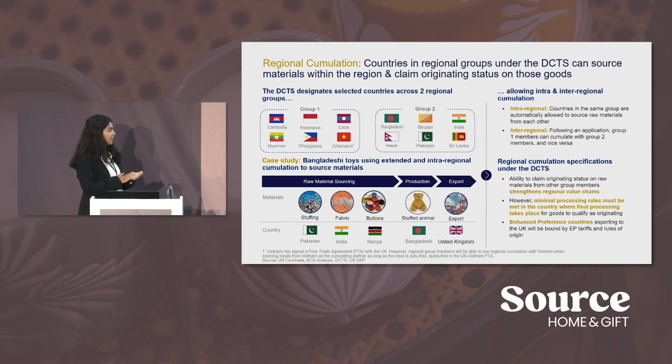Because Bangladesh is also an LDC, they get automatic access to the extended accumulation, which my colleague Rupert mentioned. So they could use buttons from Kenya. Kenya is an economic partnership agreement partner with the UK, so they can use goods from there. All of this content would count as originating. They would then need to produce the stuffed animal in Bangladesh, making sure they're fulfilling the processing rules, but then they could still export to the UK and still receive trade preferences. So it should be 0% tariff for this good.